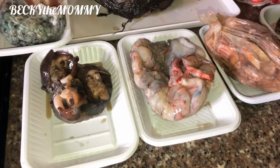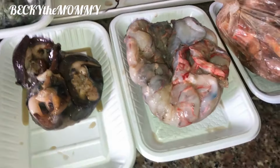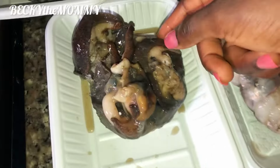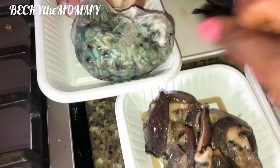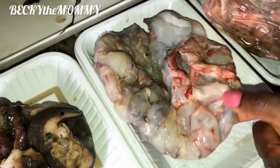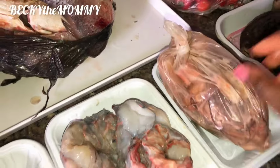So guys, I actually got tired and exhausted after arranging. I just put the fresh stuffs inside the freezer. That's why they look like this right now. And I slept. I got home around 1, yeah. So I slept, and by the time I woke up, I brought out everything again to show you guys everything I got from the market.